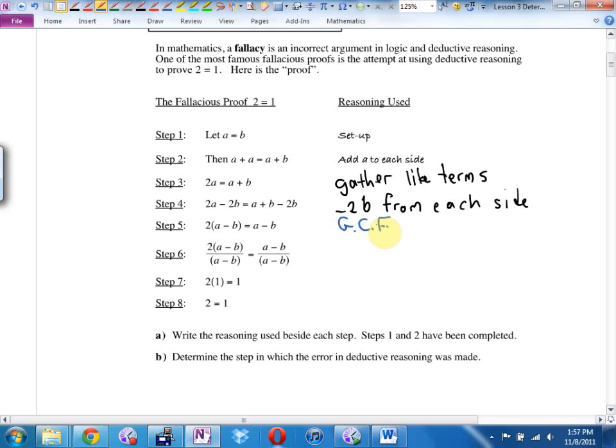Shay, I didn't have you read the other side because the other side didn't seem like it had changed all that much. Well, wait a minute.